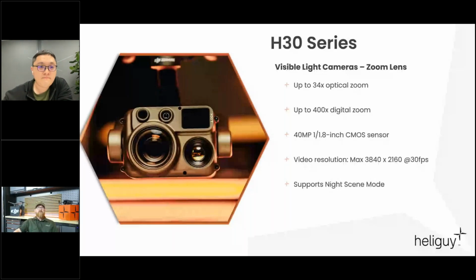So with the improved video resolution, that's going to be 4K, so you're going to get better video quality. You also get longer video capture with the H30 series, shooting up to 2 hours. The H30 series supports both H.264 and H.265 codecs, and you also have the option now to shoot photos whilst recording, and that's going to be captured at a resolution of 3840 by 2160.